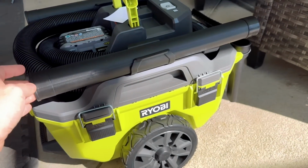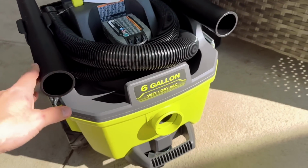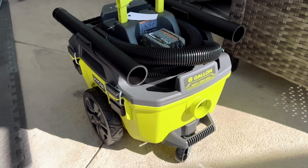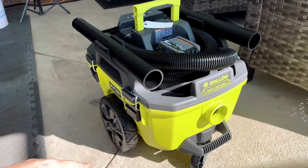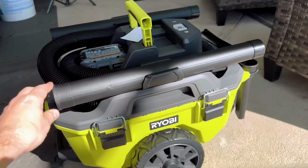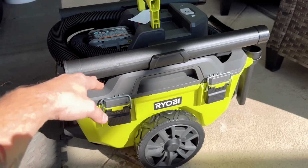Now, before I bought it, I did my research and watched multiple review videos from other shop guys, garage guys, whatever you want to call them. They really like this, and I want to give it a try. My father-in-law is looking to purchase a small shop vac, so he's curious how this one really works.